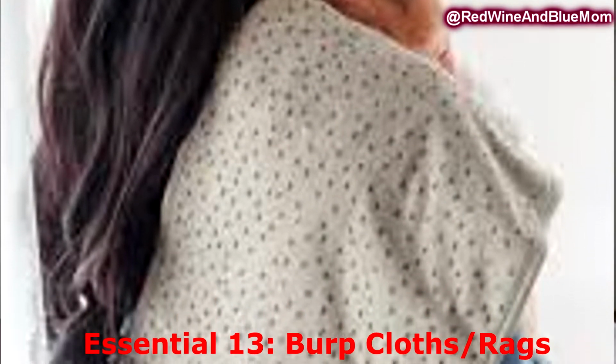And then you're going to want to get a ton of burp cloths. Aria honestly would spit up so much after feeding. We moved to just getting hand towels that were specific for her because the burp cloths were not soaking up enough. So if that is one thing on the list I can say get a ton of, it's definitely burp cloths.